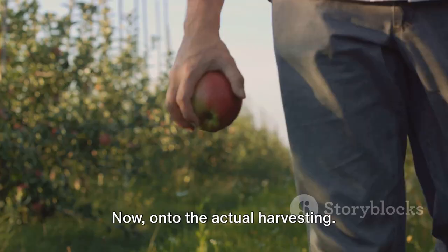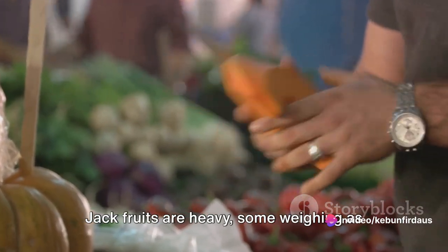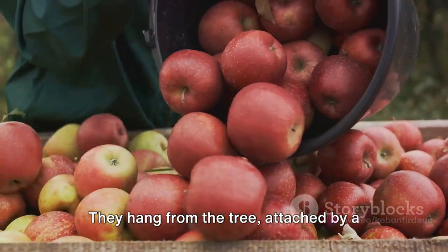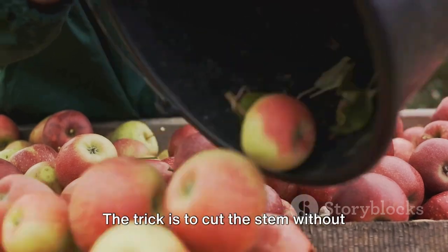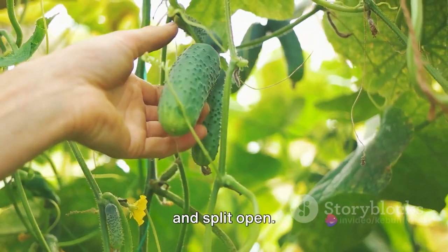Now, onto the actual harvesting. This isn't a task you can rush. It demands precision and care. Jackfruits are heavy, some weighing as much as 80 pounds. They hang from the tree, attached by a thick stem. The trick is to cut the stem without damaging the fruit or causing it to fall and split open.